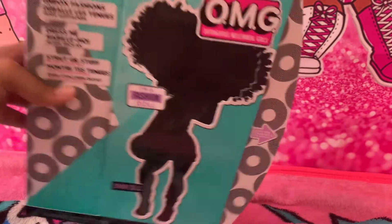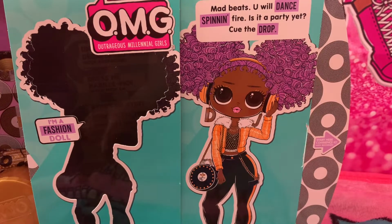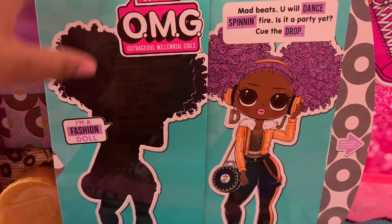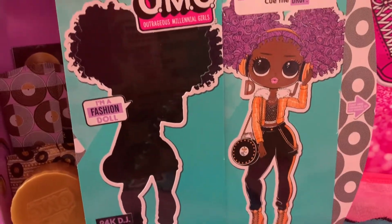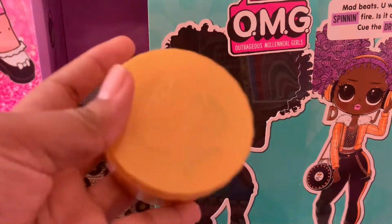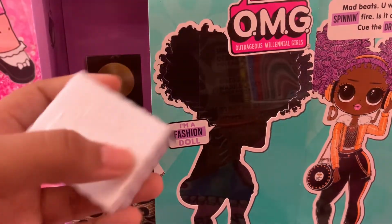Now, finally, let's see what she comes with. Okay. You can see her right here. This is 24K DJ. You see, Mad Beats, You Will Dance, Spinning Fire, is it a party yet? Because the drop. That's what it says right here. And this is 24K DJ. So let's see what she comes with. Of course, she comes with her gold accessory box. She comes with her little white box of shoes.